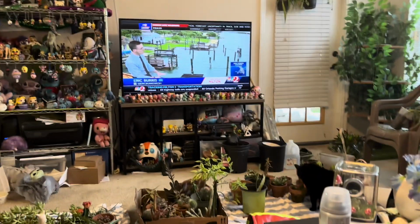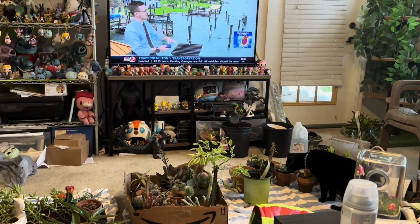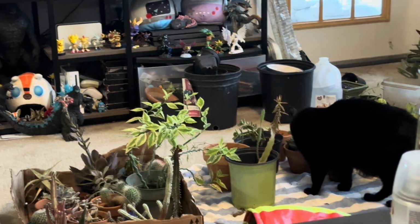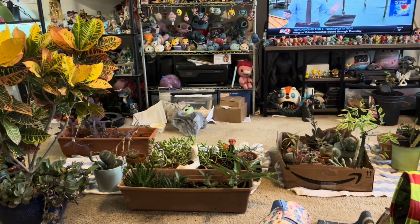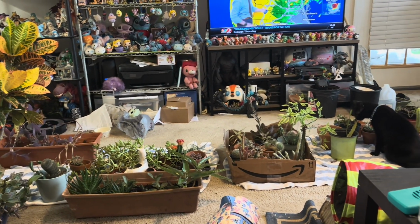I've slowly started moving some plants out of here, and Gigi still has his face in all of them. Gigi, some of those are cactuses. You don't want your face in those. I took a couple of the bigger plants. They're in my bathtub right now. And grabbed a couple of the bromeliads that were in here. Anything else that could fit in that bathtub.